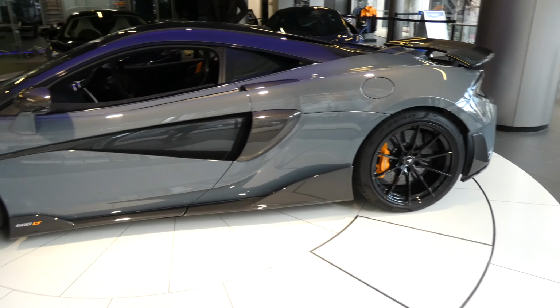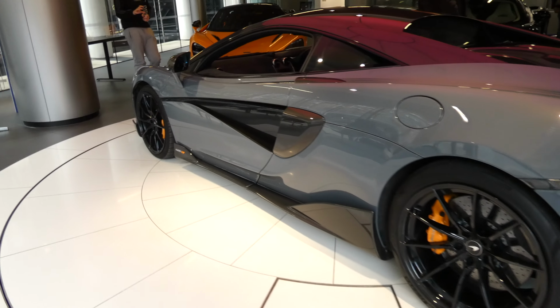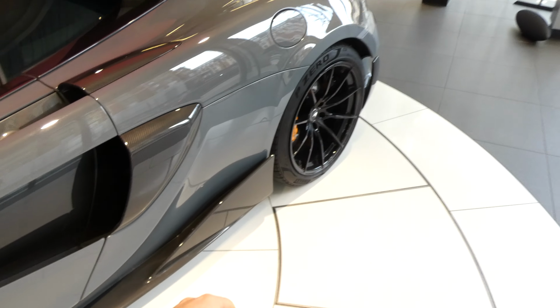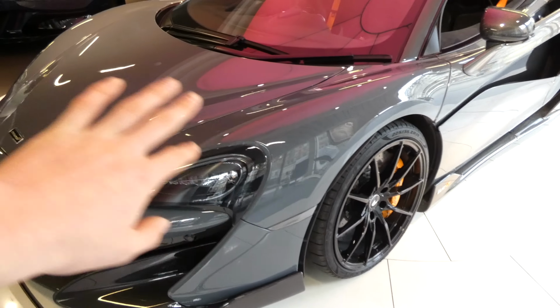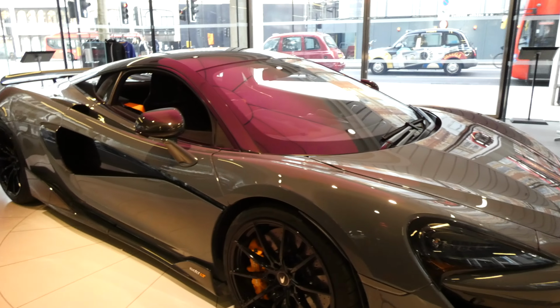Right, we're back in McLaren, and there is this amazing and beautiful grey 600LT. I really love the way this car is, and all the carbon fiber accents on it, like these carbon fiber intakes on the side, that carbon fiber there, it's absolutely amazing. And obviously you do have that front end that's so good looking. I really love the way this car looks, 100%. It's absolutely amazing.